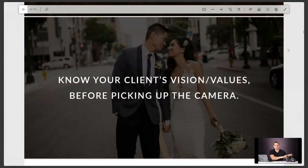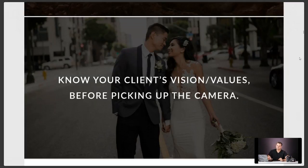Before you ever lift this guy up, you know exactly what shots you're going to be creating, and guess how much more simple your job becomes at that point. When you've properly executed the wave and you've walked through an engagement or a wedding, you know in your mind what your clients value most, and you can already see the images that you're going to be creating for the day. That was point number 1.